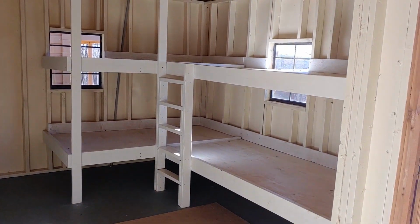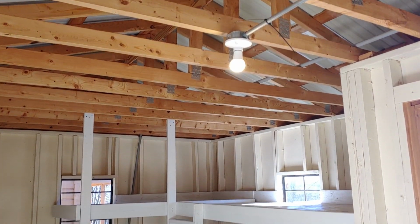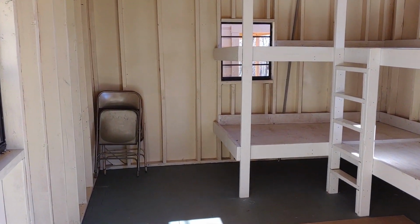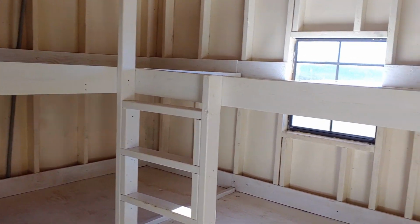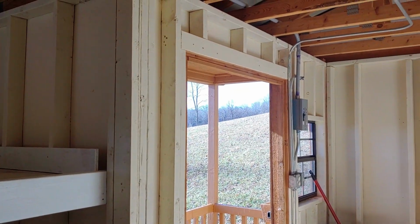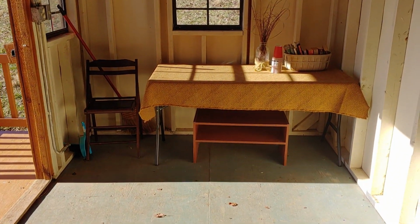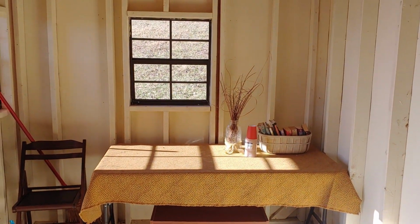You see inside there's 4 bunks, 1 light bulb, nothing fancy in here, just utility, a couple of chairs, some windows letting light in from the outside. A couple little tables and chairs over here. A few reading books for folks.